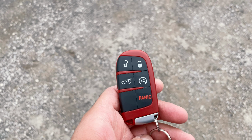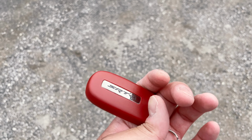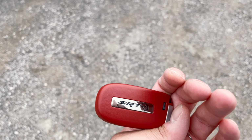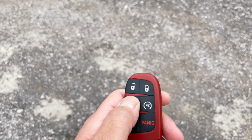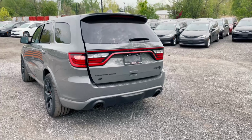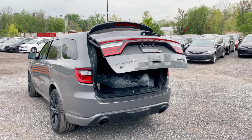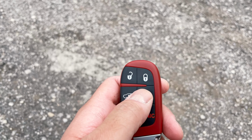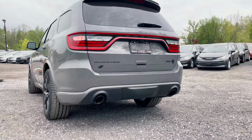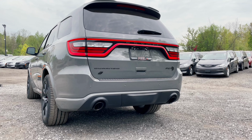As for the key, it's a traditional Dodge key: lock, unlock, tailgate release, remote start, panic button, and then of course the SRT Hellcat logo on the rear. Opening your tailgate, you double tap and you just let that baby open, and you know, it just makes life so much easier by having a remote tailgate opening right on the key fob. And of course, if you want to hear this puppy roar, you double tap on the remote start and it comes to life.